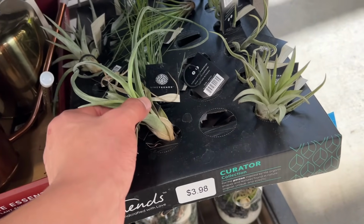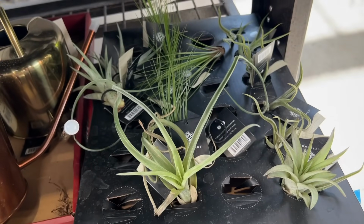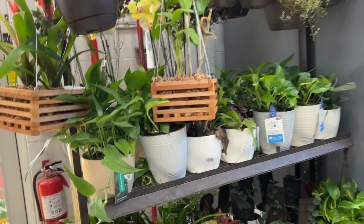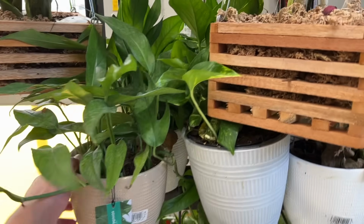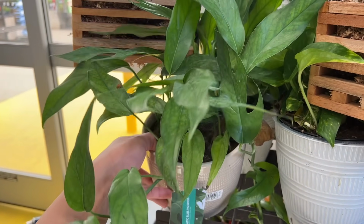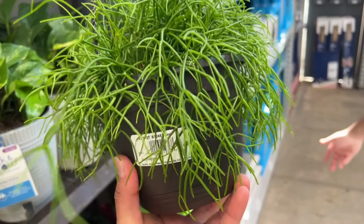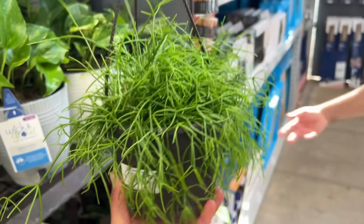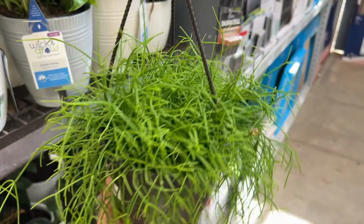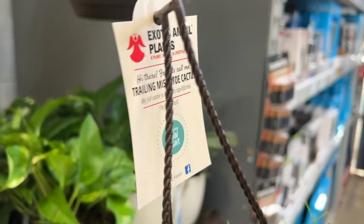Here are some air plants, $3.98 from Live Trends. Pretty cool, pretty cool. And then over here is another shelf that I ended up placing. Here's a Baltic Blue for $20. I think it's a mistletoe. No, it's not a mistletoe cactus. It's some sort of cactus. $16.98. It's in my boyfriend's hand moving because we were chatting while I was recording. I'm pretty sure it's mistletoe cactus or trailing mistletoe. Yeah, trailing mistletoe cactus.